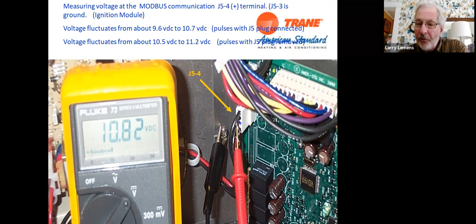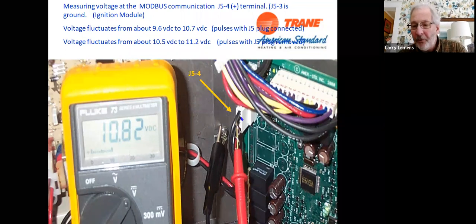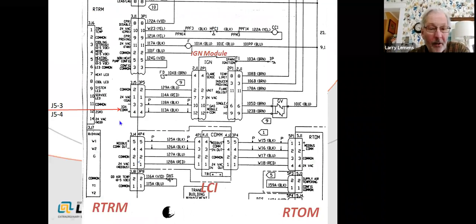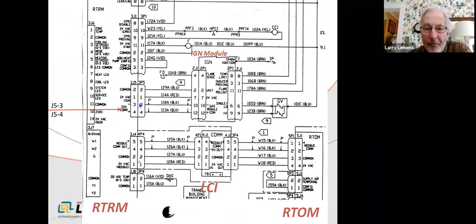If you look between the boards, it's J4 on the RTRM board, but on the options module, it might be J5. On the communication board, it might be J6. But it's basically this communication bus follows its way through the system, just like it shows on the wiring schematic here. So on the ignition module, it's J5. Oop, back up here. So J5 is what goes to the ignition module. And if you look at how it follows through here, we've got the 2 black wires, the red and the blue going from the RTRM to the ignition module.